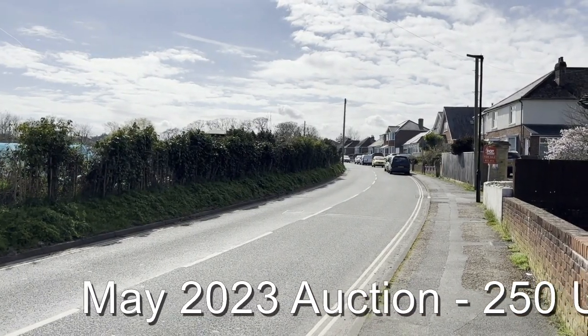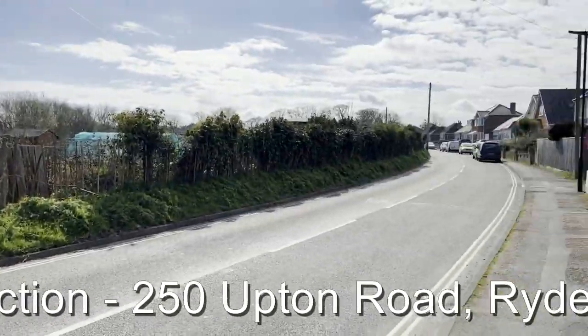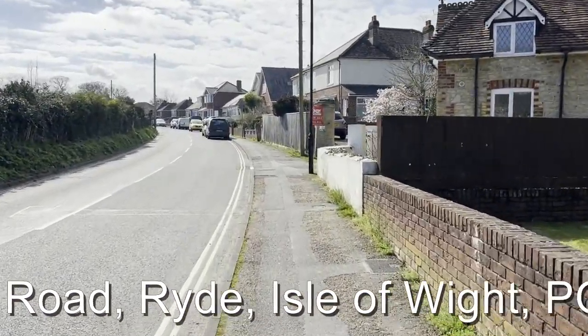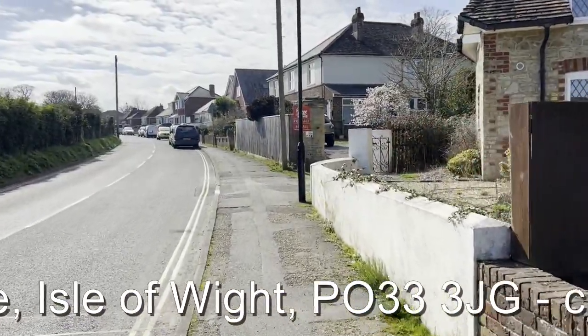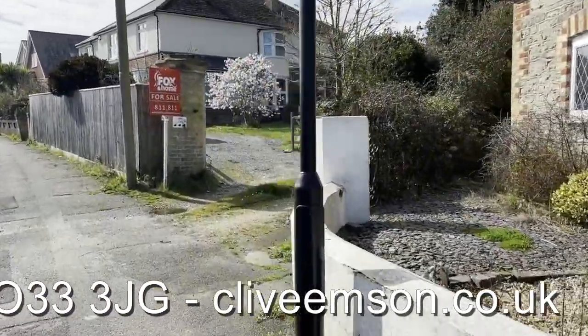We are on Upton Road, just outside of Ryde. We have Upton Road allotments just opposite us. And we're going to go into number 250 Upton Road. It's a two bedroom bungalow, in need of improvement prior to occupation. And it's just at the end of this little private driveway here. So look out for the white wall and the gap in the wall just opposite the allotment.